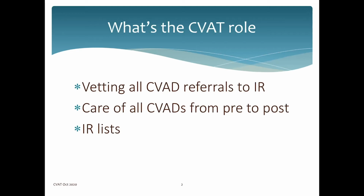I also, from a team lead, have responsibility for any child that has a central venous access device in this trust, but also across shared care hospitals. We get random calls from other hospitals. So if a child has a line, it kind of comes under us, and we will help where we can. Okay. So as I mentioned before, the IR list is the 3rd one.